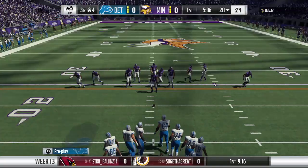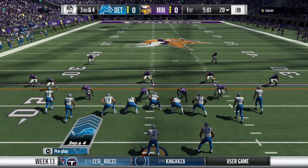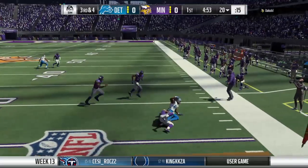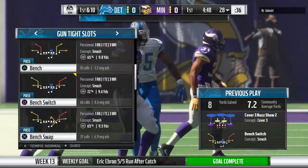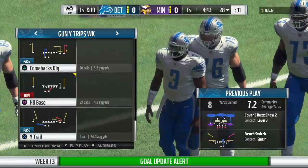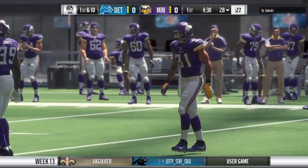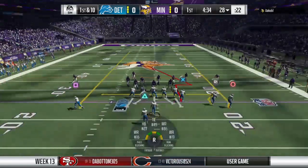And the defense searches for one more stop here after the run on second down. From the gun on 3rd down. Cook to the right side to Eric Ebron. And he's got the first as they'll bring him down at the 28-yard line. It's an 8-yard pickup and leads to a new set of downs. Counting down toward the midway point in quarter 1.